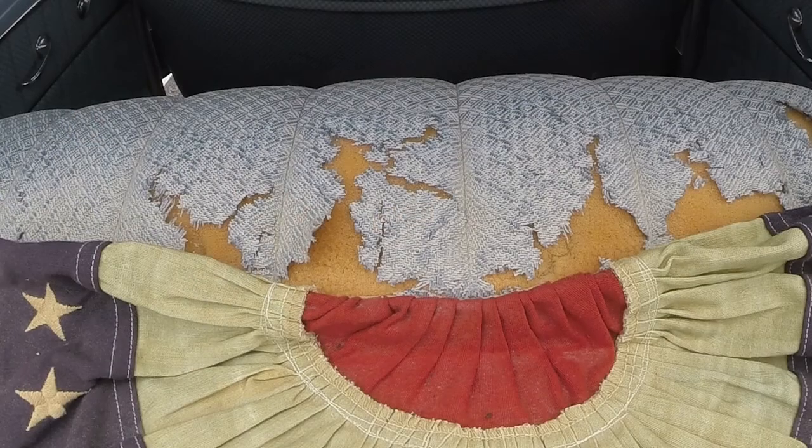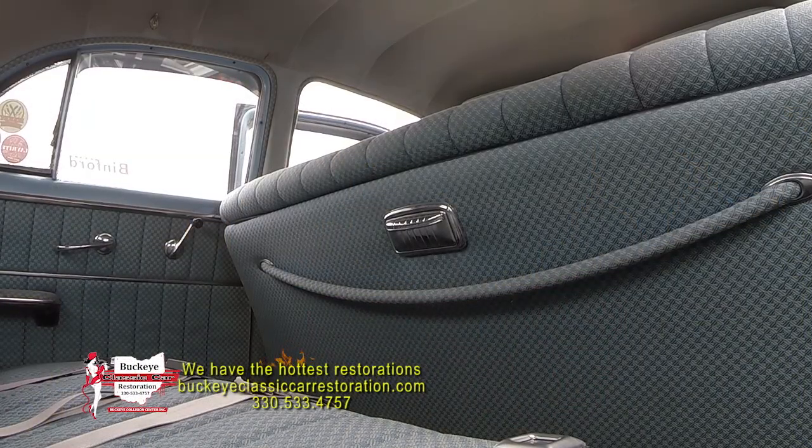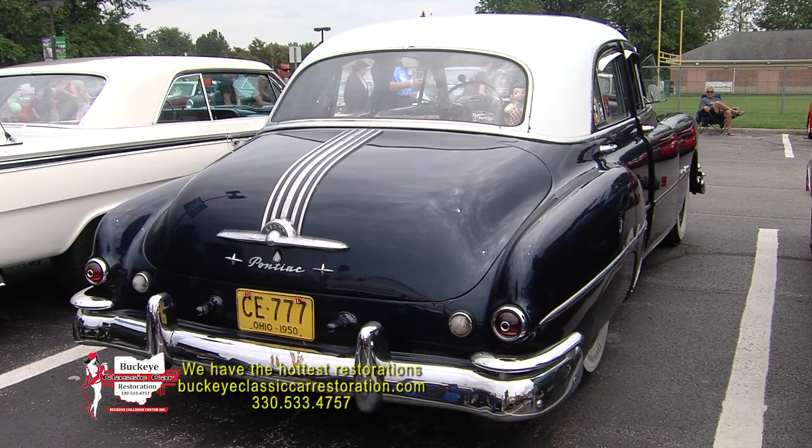So we live in an era of everybody loves big back ends. You have a big back end on this car. And it's been lowered 3 inches too. Ah, there you go. Yeah. So, Kardashian style. I like it.